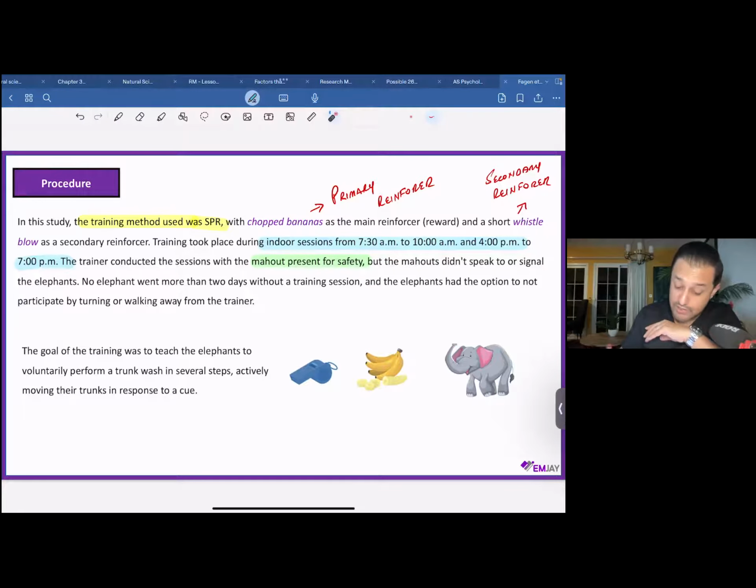So the trainer conducted the sessions with the Mehouts present for safety, but the Mehout didn't speak or signal the elephants. The Mehout was just present there for safety concerns, but was not allowed to speak or signal the elephant, which they adhered to, right? So none of the Mehouts signaled or spoke to the animals during the training or the testing sessions. No elephant went more than 2 days without a training session.